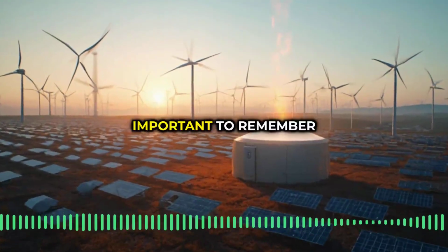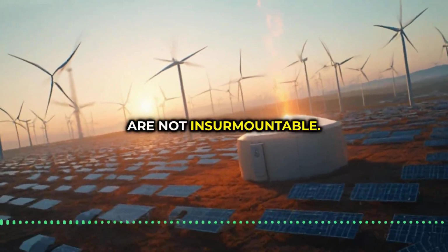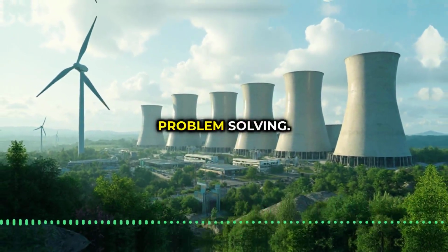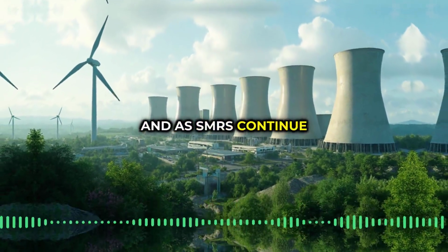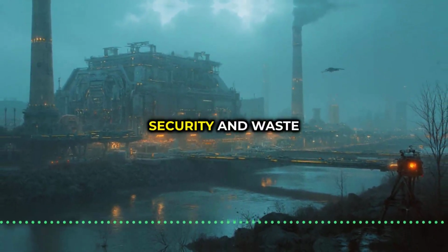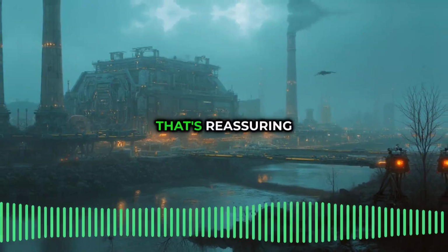It is, but I think it's important to remember that these challenges are not insurmountable. The nuclear industry has this long history of innovation and problem solving. And as SMRs continue to develop, I'm confident we'll see even more advancements in safety, security, and waste management. That's reassuring to hear.